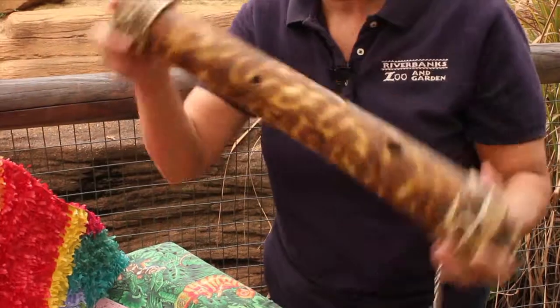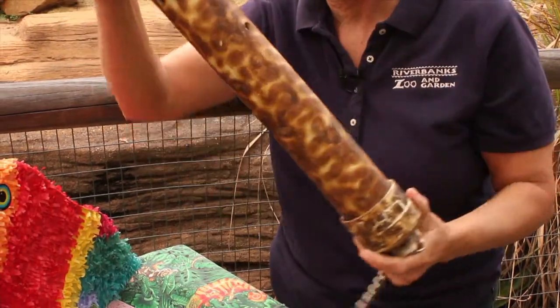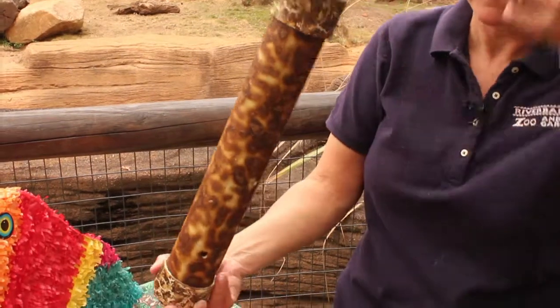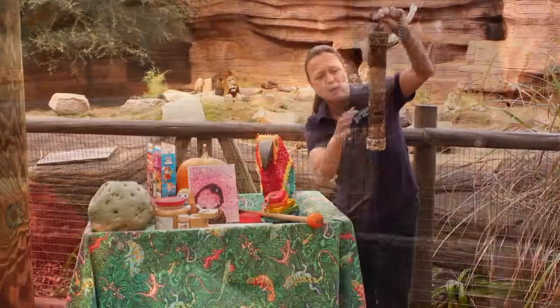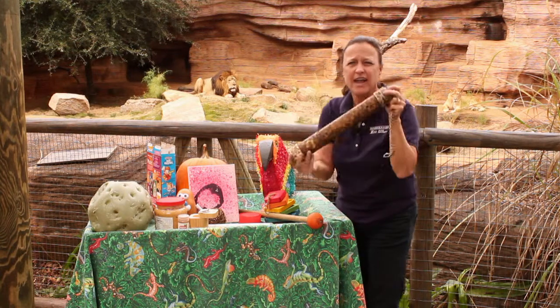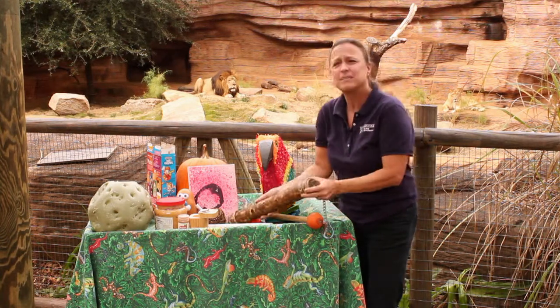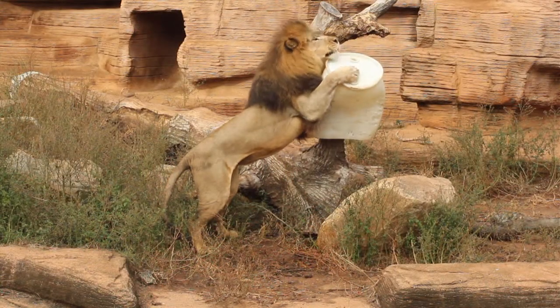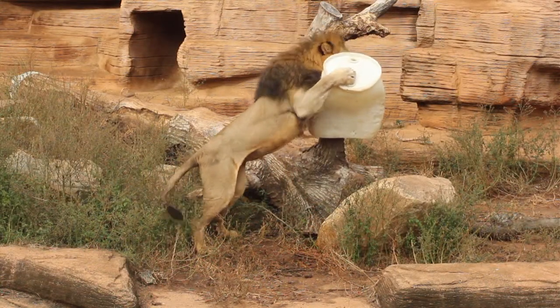Some of it is we put the food in these things called puzzle feeders, which is really a cool thing that we can hang in an exhibit, like maybe for a monkey, and we can put little treats in there, sunflower seeds, and they actually have to work at getting the food out. And that is something that they would normally do in the wild. And so we're trying to simulate some of the behaviors that you would see an animal in the wild doing.